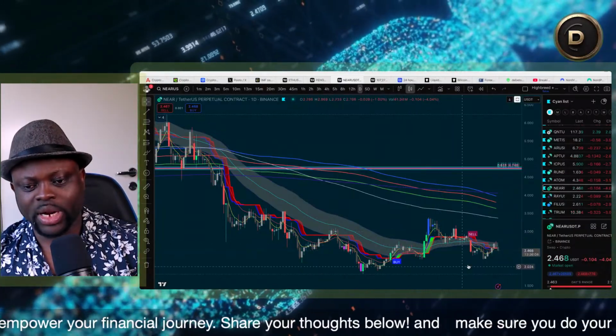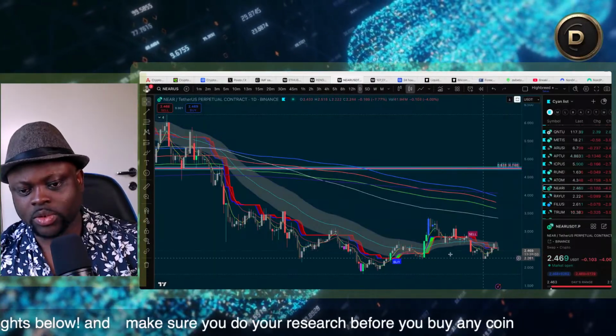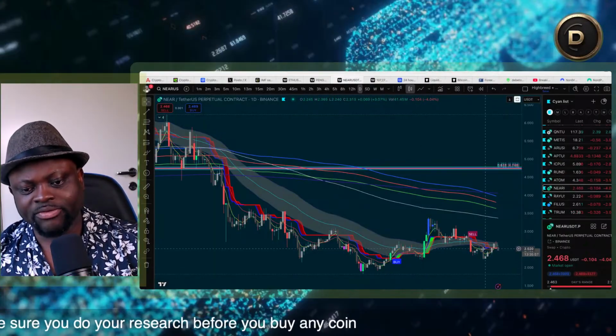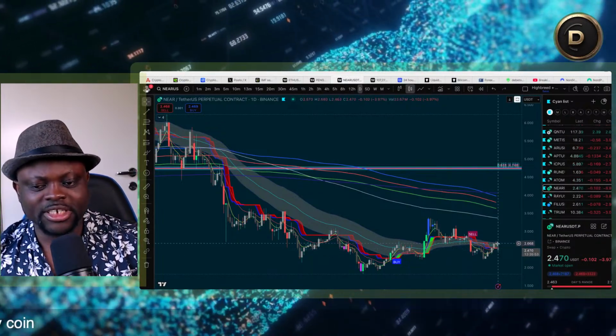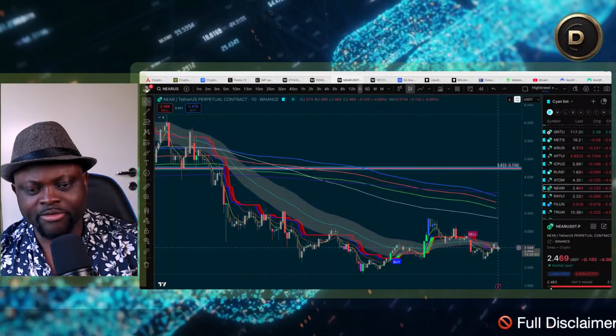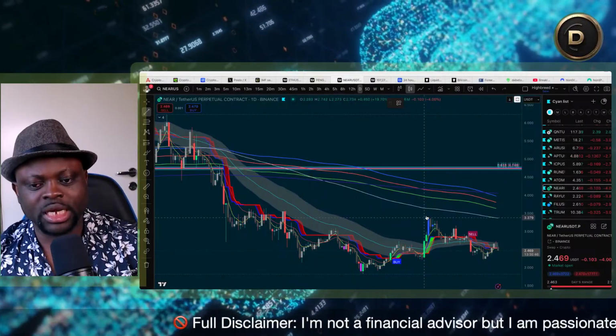We came back and we are still holding this zone. We haven't yet gone to make a higher high, so this is still valid. We are still in an uptrend, right? And now we are seeing that price has rejected from the 50-day moving average, which means we might be getting some sort of bounce anytime soon.